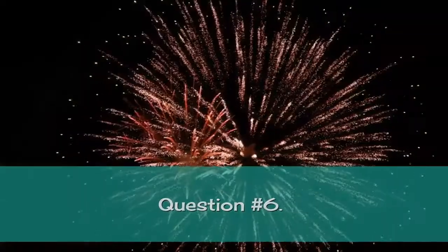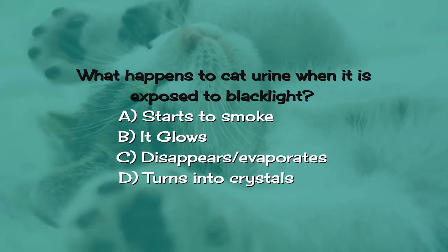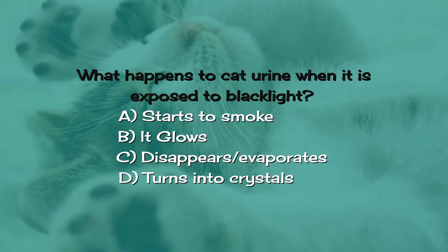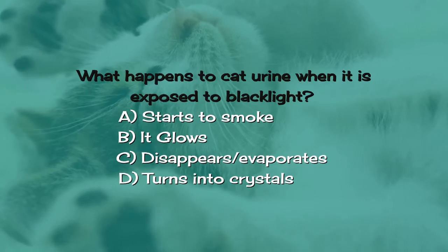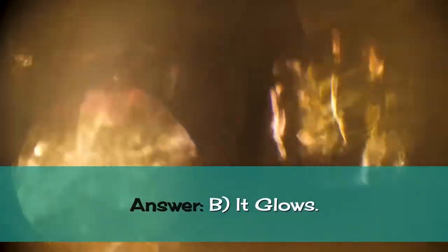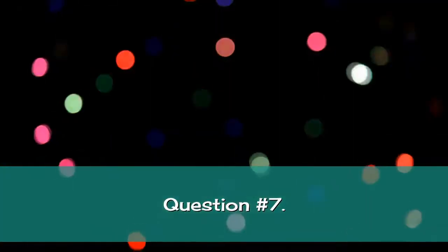Question number 6. What happens to cat urine when it is exposed to black light? A. It starts to smoke. B. It glows. C. Disappears or evaporates. D. Turns into crystals. Answer in 5, 4, 3, 2, 1. Answer B. It glows.